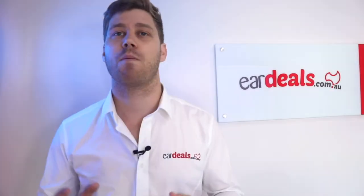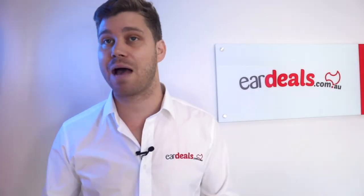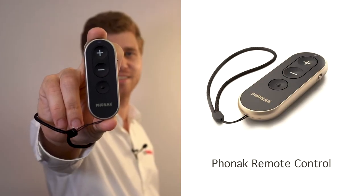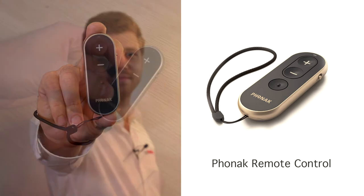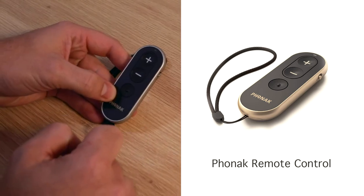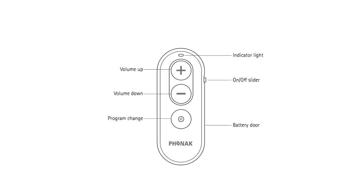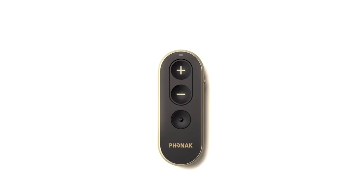The Phonak remote control, which is very similar to the app, which is free. The remote control gives you the ability to adjust volume and programs. It's designed to have big buttons, so people who have dexterity issues and don't have the ability to change the volume wheel on the actual hearing aid itself don't have to worry.